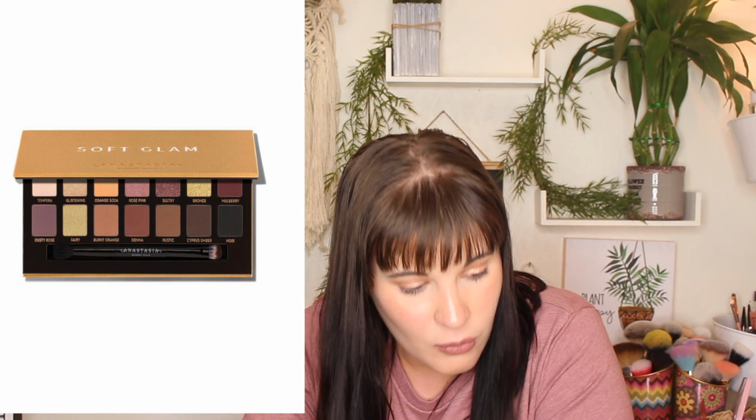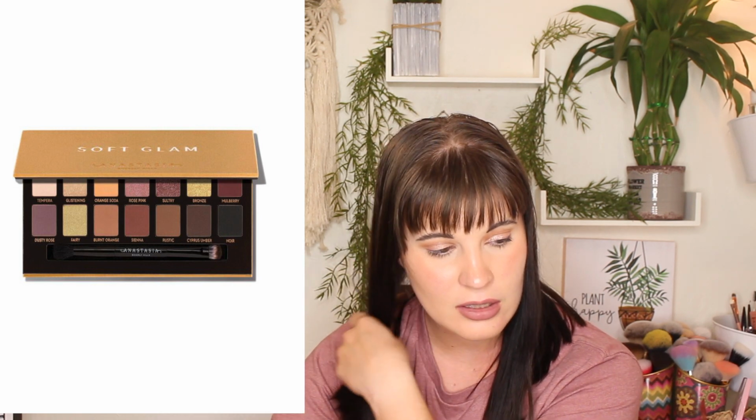One being the older Anastasia Beverly Hills palettes with the velvet packaging. I have one of them, the older one. I have the Subculture palette. I think that's the palette that got all the drama.